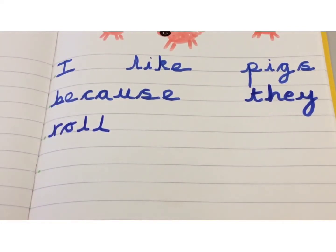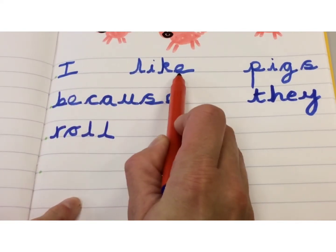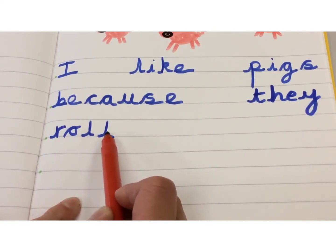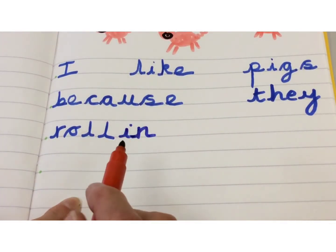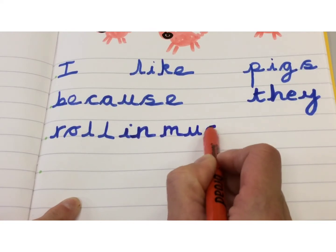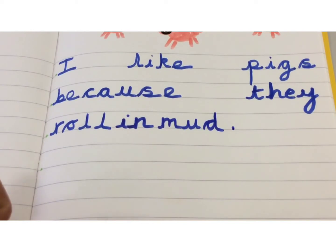Oh, I always forget. Right, read what I've written so far. I like pigs because they roll in mud. Mud. Mud. Because they roll in mud. Full stop. Oh no. Finger spaces.